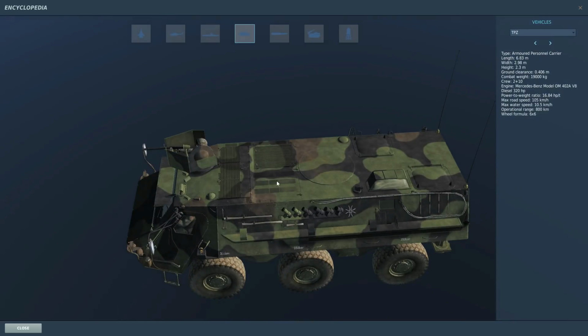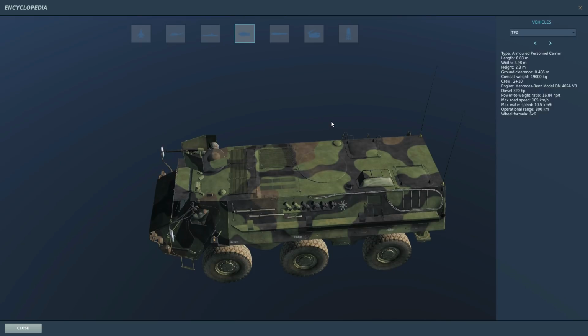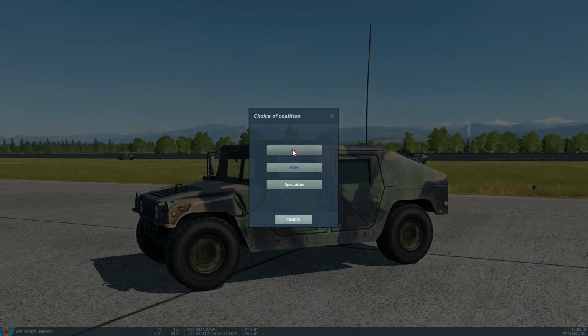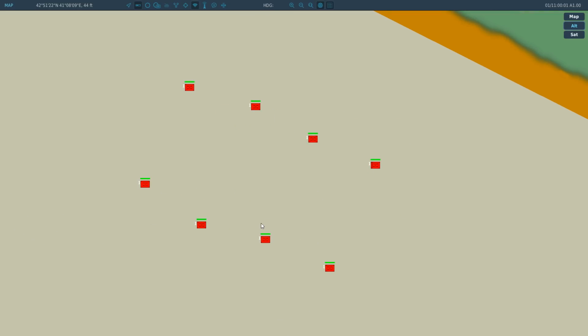I like that. Anyway, I must stop gabbling because you're going to get turned off. Right, that is the vehicles looked at. Now let's go and do some drivey. Okay, we're going to go red. We're going to go tactical commander. Boom. And here is our boys here.